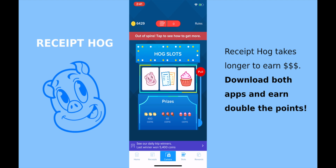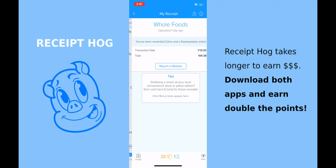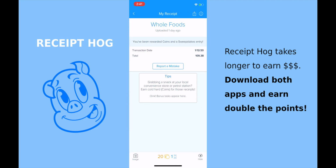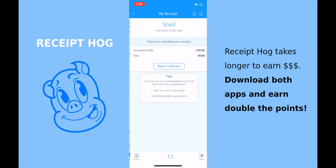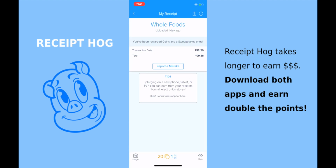But for each one of these, like if we click on this Whole Foods, you can see at the very bottom that I earned 20 coins and 1 ticket. If you head over to the Shell, you can see that I only earned 1 ticket. If you think about it, wouldn't you rather have an app that allows you to earn more coins and more points for every receipt you upload?